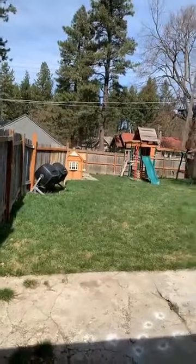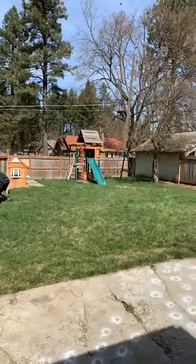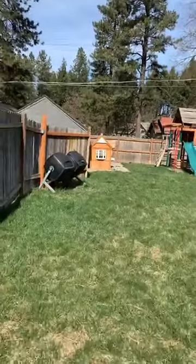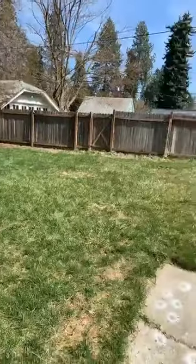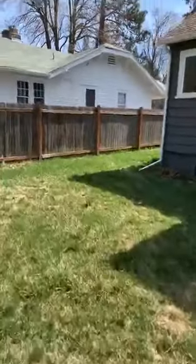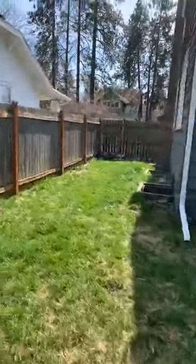So this is your backyard. The play set could stay. The seller is willing to leave that with an acceptable offer. The playhouse, though, that is going. The girls love playing in that, so they're going to take that with them. But you can see big fenced backyard. Got some newer flowers planted around the house. You've got this side yard over here as well.